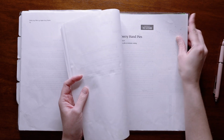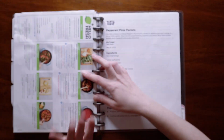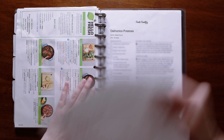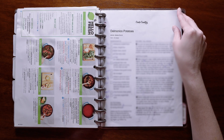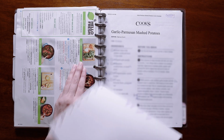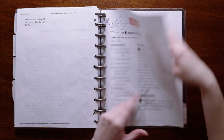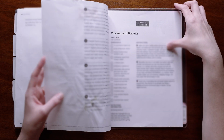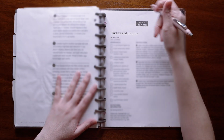Blueberry hand pies. I have trouble with the puff pastry. Pepperoni pizza pockets. I don't even remember those. I love onion, I love potatoes, but I don't always love oniony potatoes. I love garlic parmesan. I like our family's recipe for banana bread, but I don't know which one's better, so I'll try to do a taste test thing. Chicken and biscuits, that was good. I think I would have it next time.